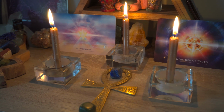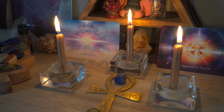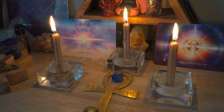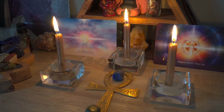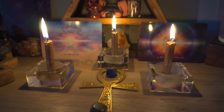I asked in my invocation to manifest my heart's desires and to bring in what would truly make me happy in terms of love, abundance, and care, and also as a sacrifice, I asked to release anything that was holding me back from that and to offer that as an exchange for the abundance that I'd be receiving.